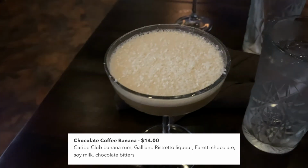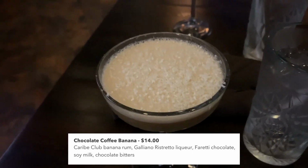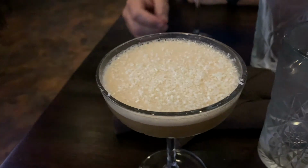For a drink, I got an alcoholic drink. It's coffee, chocolate, banana. All right, let's give this a try. Tastes like chocolate, coffee, and banana. That's good. At first, you really taste the banana. Then it goes chocolate. Then it just burns. But I do taste the coffee at the end. Coffee aftertaste. Burning coffee aftertaste.